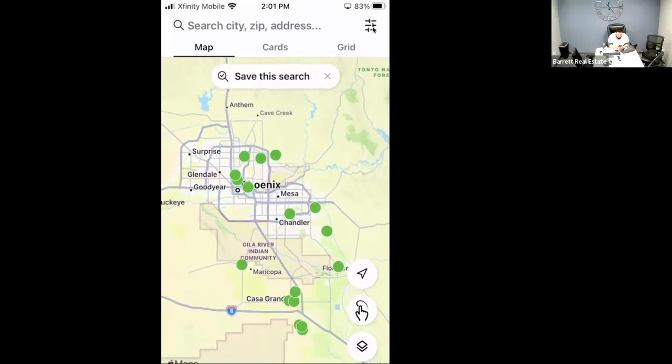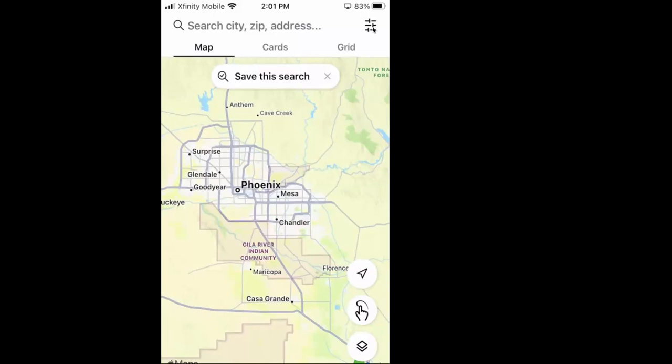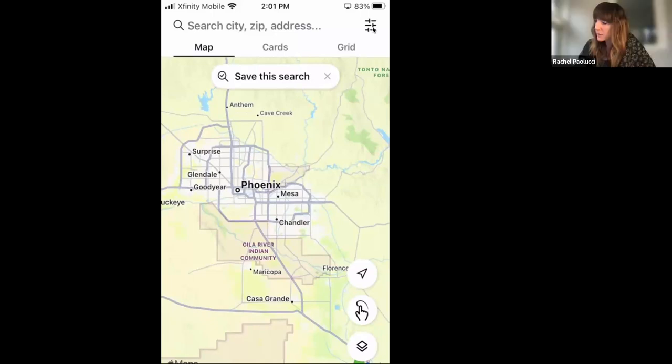Okay, cool. I love that idea. All right, auto post save search to social. That's a really cool idea. That's something different too. I'll add that too. Cool. Thank you.